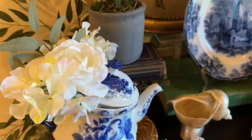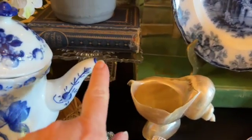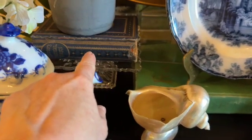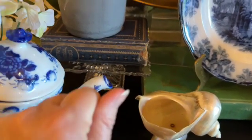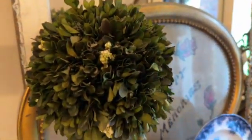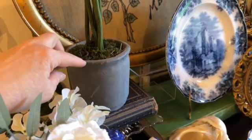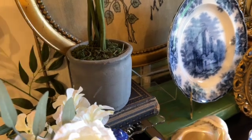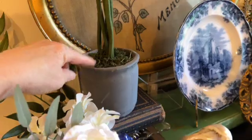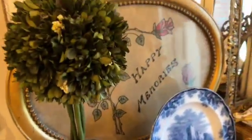I have, let's see if I can move this. So I have a cake stand holding this book, both thrifted. This is Goodwill. This is a bookstore in England. This topiary is from Goodwill. I'll put this in a different bottom every so often. I have a brass one that I use, but I just wanted this to sort of go away in the vignette, so it gives it height.